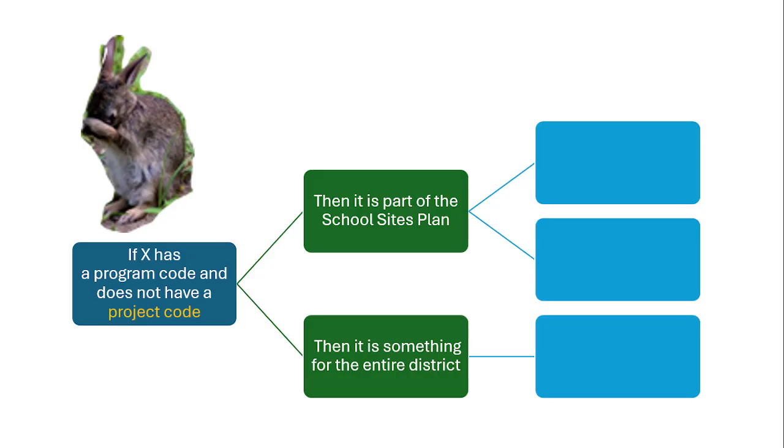So these are some of the things that our if then statements could be. And we're not going to stress these too much because we don't have a full program code list, but we're just going to briefly look at them. So if it has a program code and it doesn't have a project code, then that program could be part of the school site's written plan, or it could be something that supports the entire district and all 32 school sites. For example, they just did an evaluation of the effectiveness of the after school programs. It was paid for with the 21st Century Community Learning Center money. So that would be something that would benefit the entire system, because we have one of those programs at every school site.